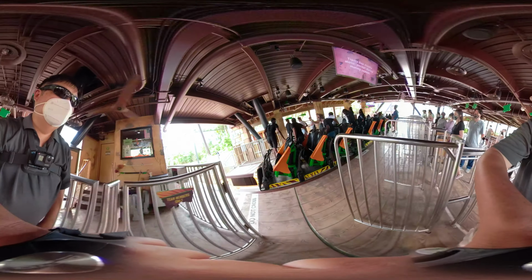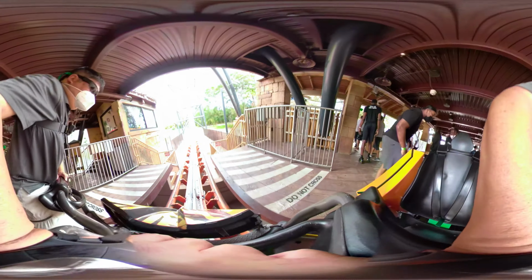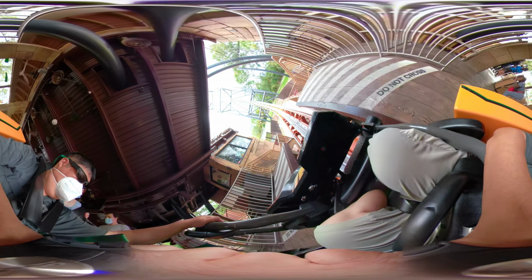Boarding guests, step carefully but quickly into the seat that's directly in front of you. Pull the comfort collar up prior to sitting. Once seated, pull the lap bar down and secure it firmly to your legs. Then secure the comfort collar to your lap bar.